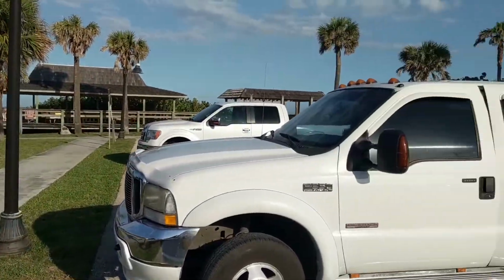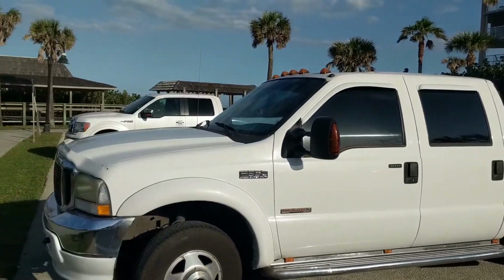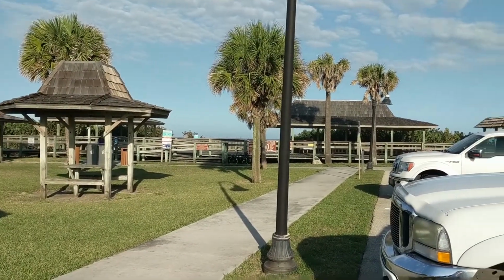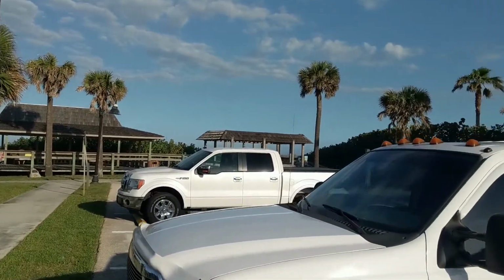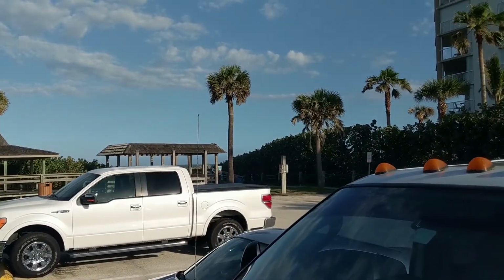It's pretty nice because they don't charge you for parking at all. And there are showers here. You can sit here. And it's really just over that little bridge over there. And you're at the beach.